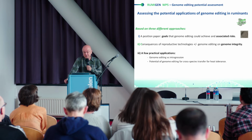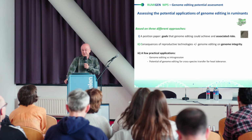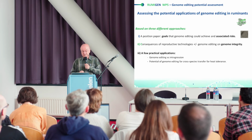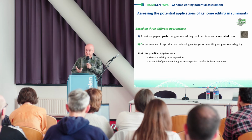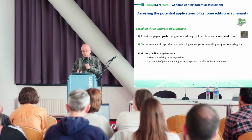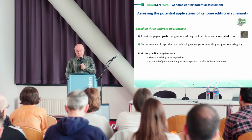Work package 5 deals with genome editing. It will be based on 3 different approaches. First of all, a position paper to present the goals that genome editing could achieve and the associated risks. Then the technical work will be focused on the consequences of reproductive technologies, including genome editing, on genome integrity, especially mutation rate and so on. The off-target effects in genome editing, for instance, and a few practical applications, a comparison of genome editing versus introgression, and also the test of some genome editing for heat tolerance gene in sheep based on cattle data with the SLICK gene.